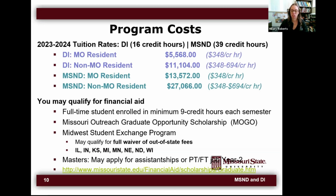The Midwest Student Exchange is for those in the DI or the MS program. Then again, in the second year of the master's, if you were to attain an assistantship, that's going to pay for all of your tuition in year 2, and you're going to get a stipend of just over $1,000 a month for those 9 months in that assistantship. Please visit our financial aid website for more information.